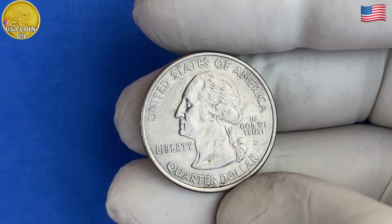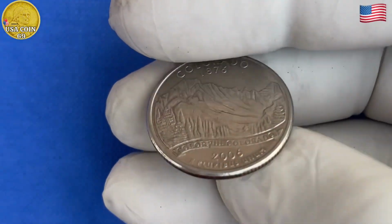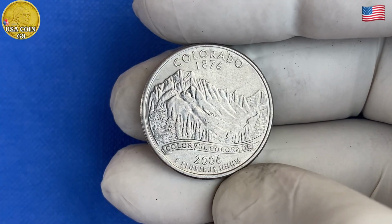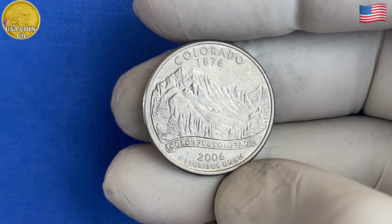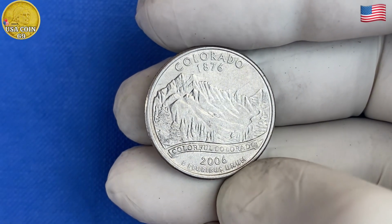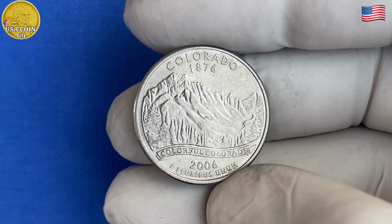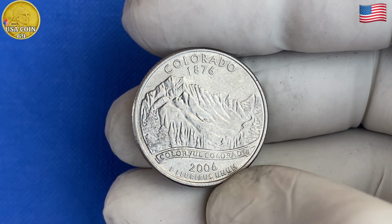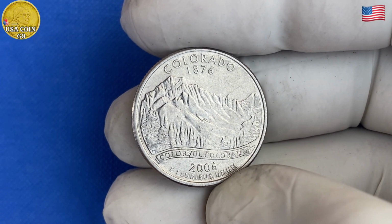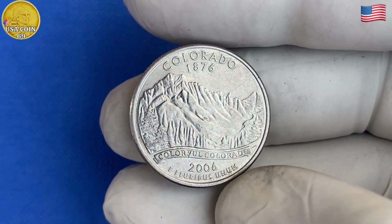But there's another key aspect that can raise the value of the 2006 Washington State Quarter: minting errors. Like any coin series, the 50 State Quarters program saw its share of mistakes at the mint. Minting errors are mistakes that happen during the production process, and they can include double strikes, off-center impressions, or other flaws that make a coin unique. A minting error can turn an otherwise ordinary coin into an extraordinary one.